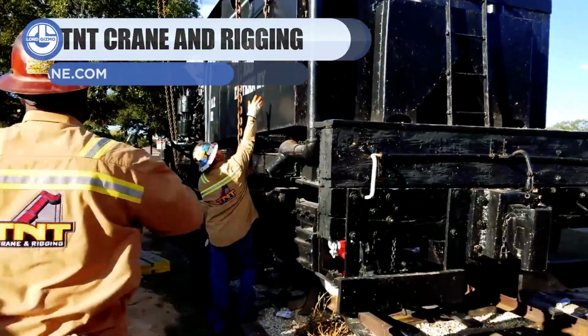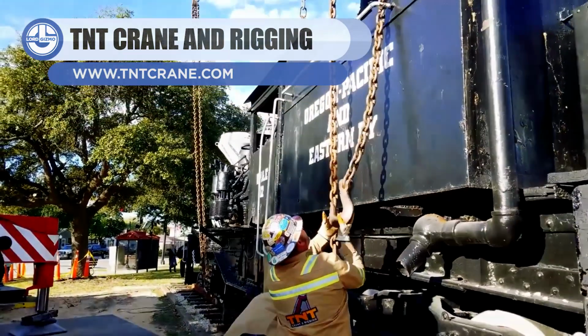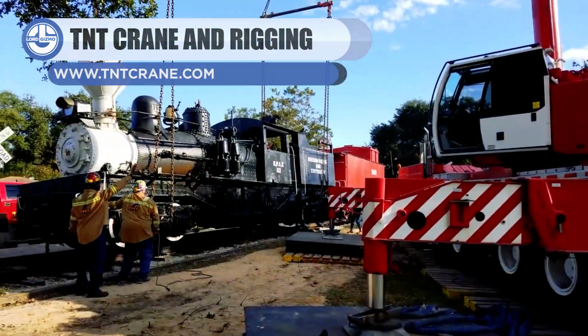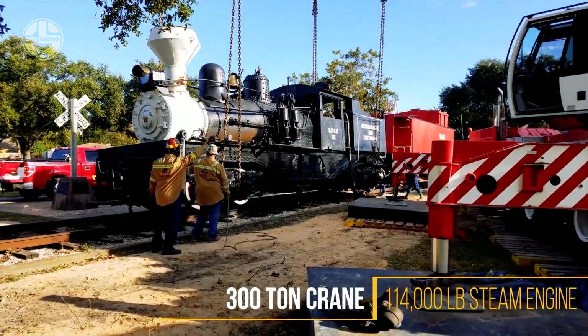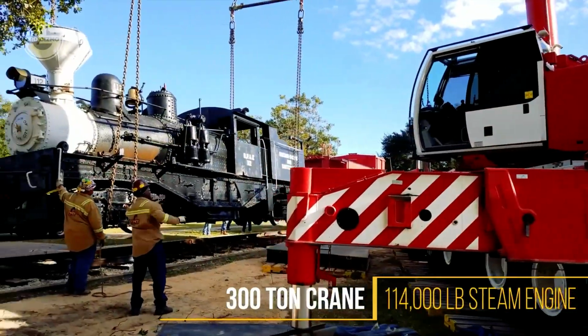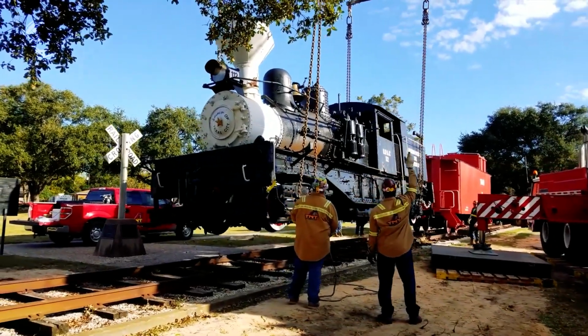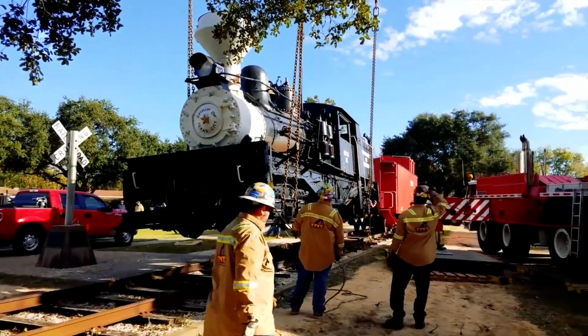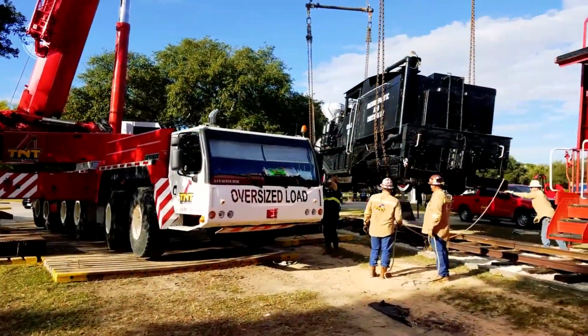TNT does more than just lift things. They also provide solutions to issues and challenges. TNT possess one of North America's most impressive collections of cranes, crawlers, gantry jacks, and specialty lifts. TNT run more than 620 cranes, with lifting capacities ranging from 18 to 1,300 tons. TNT offers sites from Texas to the Atlantic coast.